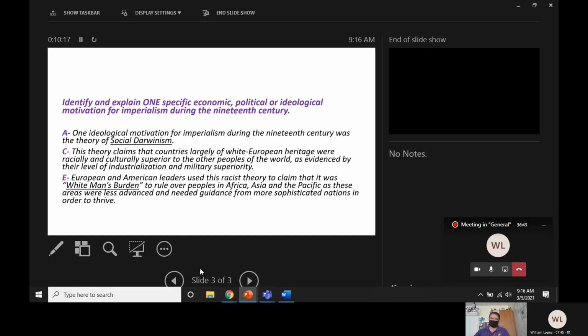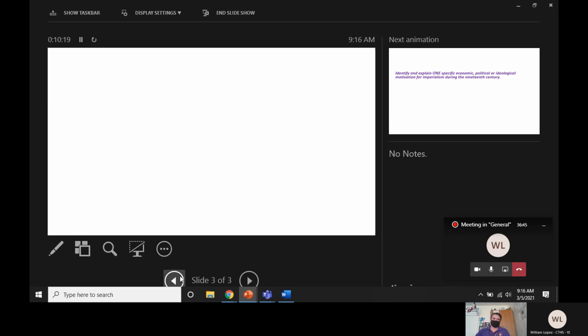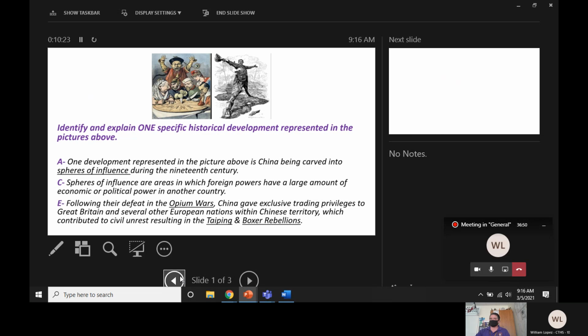For the first one, with the picture, I had a lot of people say, "Oh, that's imperialism." Well, okay, it is. I mean, the name of the SAQ is imperialism SAQ, so that's not really new information. But then they didn't even define it. Then they didn't even necessarily give me specific examples of imperialism. Again, you need to be specific.